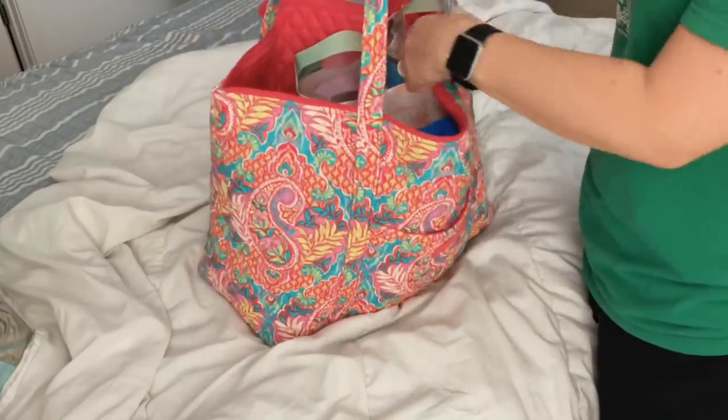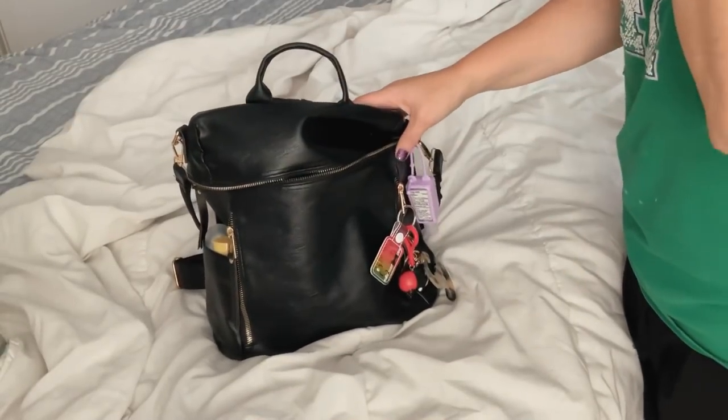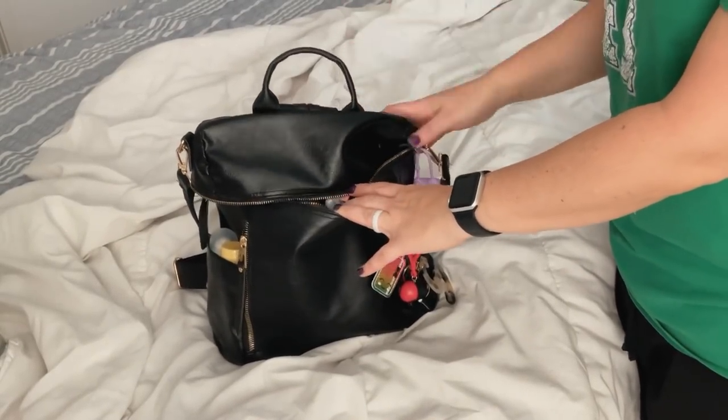So that is everything in this tote bag, which I'll carry on my shoulder. Okay, lastly is my backpack. So this is what I'm carrying with me to the conference. I thought it would be easier.